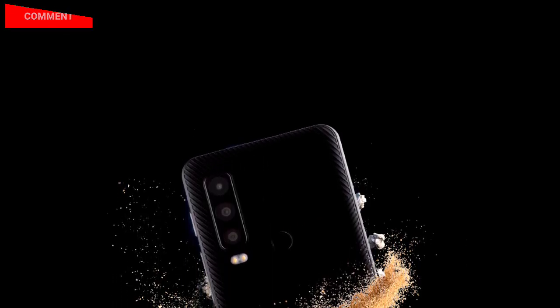So without further ado, let's compare the specs of these two rugged devices.